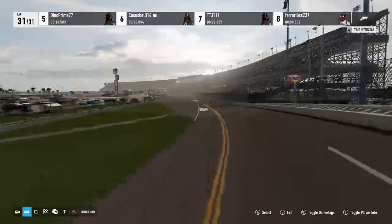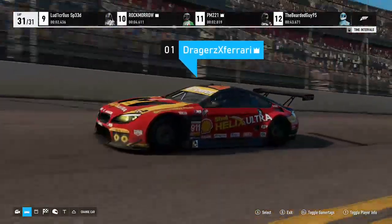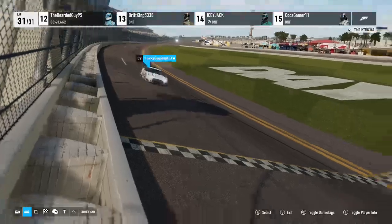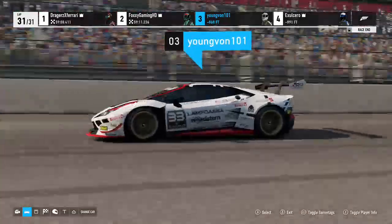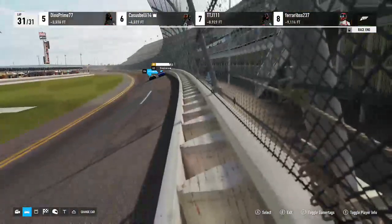Up front, Dragos X Ferrari is going to come home out of the final corner. Dragos X Ferrari is going to be the first driver not named Foxy and not driving Mercedes-Benz to win. Foxy Gaming is going to take home second place, though. And now for that battle for the third and final step on the podium, Yunvan is going to keep Excelsior right behind him. Excelsior is going to look wide.